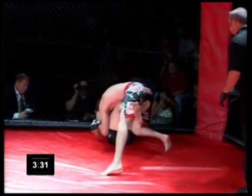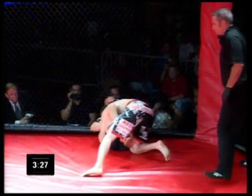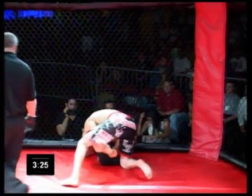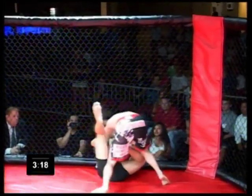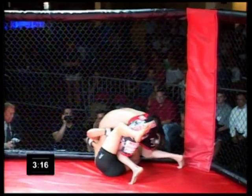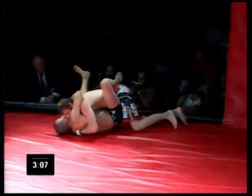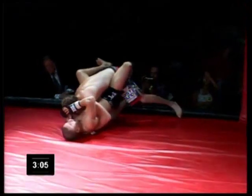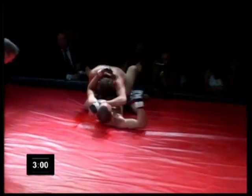Vega, double butterfly hooks. That allows him to have at least a little bit of control over the hips of Skelly. Should Skelly make a mistake, lose his base, which is unlikely for an Oklahoma wrestler, but should that happen, Vega would have the opportunity to flip him over. Skelly now trying to improve his position, but Vega again being impressive with his leg positioning. Doesn't let him come through. And open full guard now, and a nice elbow off the bottom by Vega.